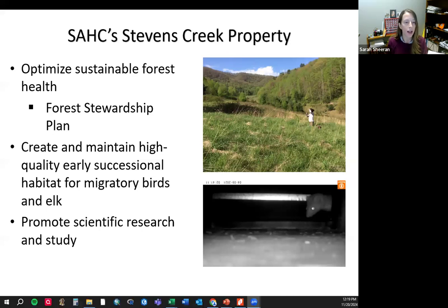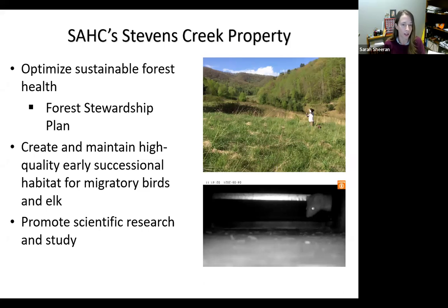So other important aspects of the Stevens Creek property is that it's adjacent to an Audubon Society, Great Smoky Mountains important bird area. The property is less than 1,000 feet from a North Carolina Natural Heritage Program natural area, which is rated as exceptional. So the property is just significant conservation property, and we're so glad that our partners brought it to our attention.